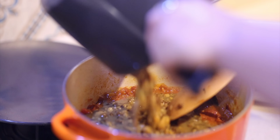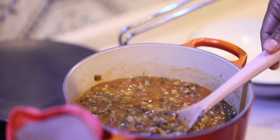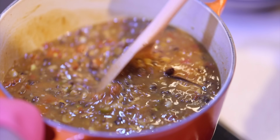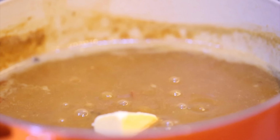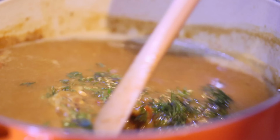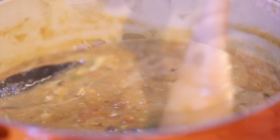At this point, I will add the boiled daal along with some ginger julienne. Once it comes to a boil, I'll finish it off with some butter and coriander leaves.